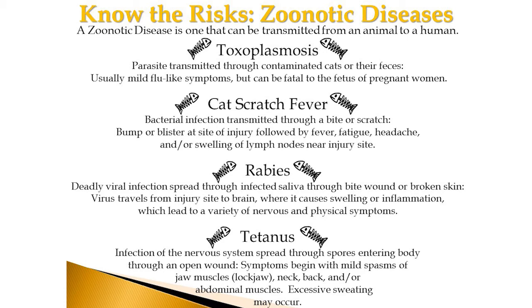Toxoplasmosis, a parasite transmitted through contaminated cats or their feces, usually has mild flu-like symptoms but can be fatal to the fetus of pregnant women.